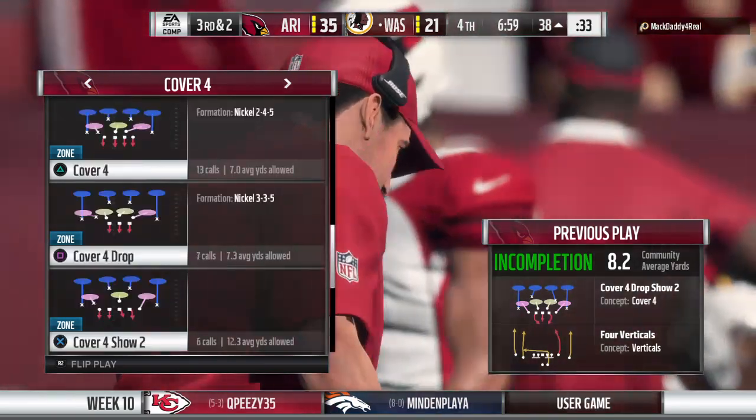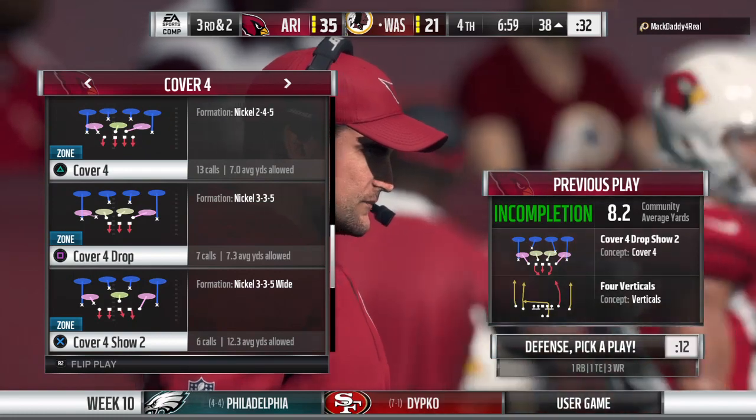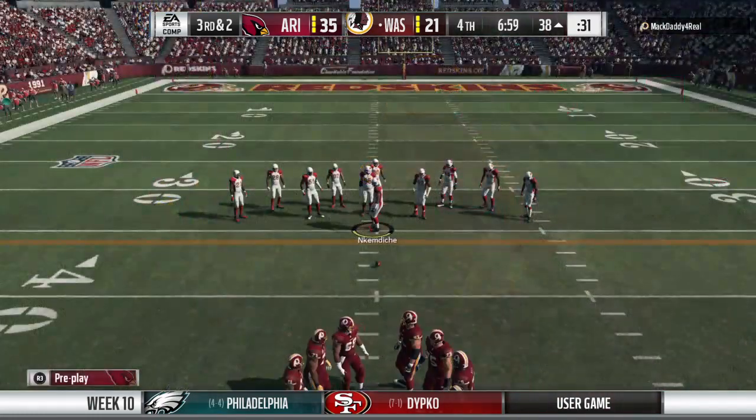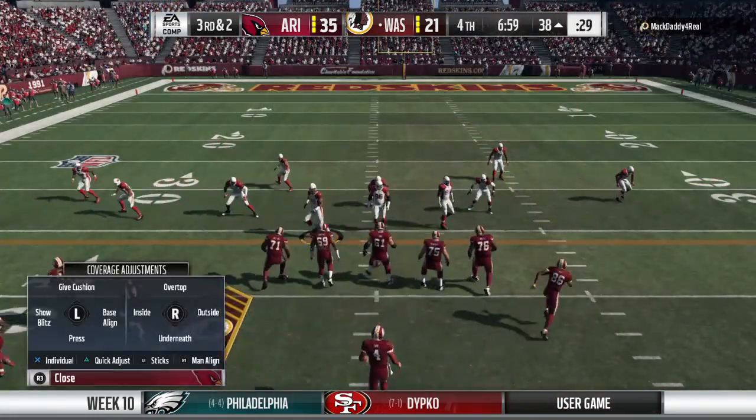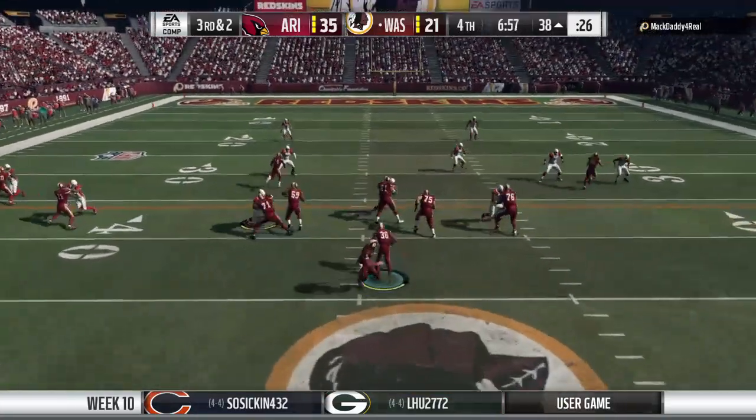It's a lot of contact going on there. And in the end, unable to keep 2 hands on the football and bring it into his body. Everything looked pretty good until the finish. The Redskins on 3rd down. They've converted 4 times out of 6. Not bad. Here it's 3rd and 2.